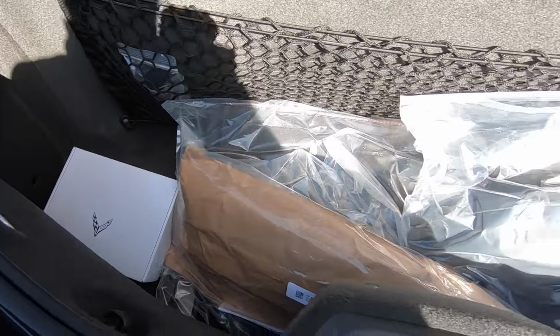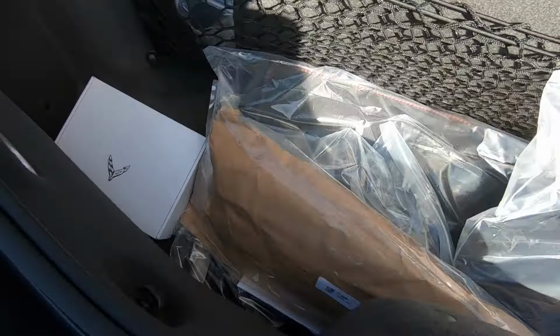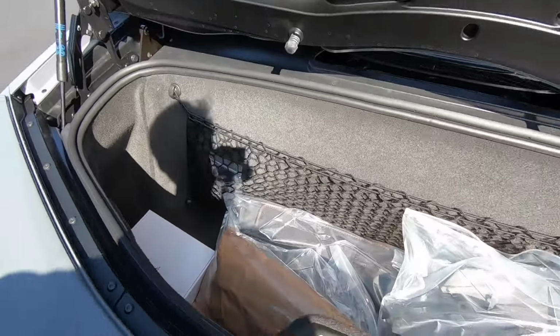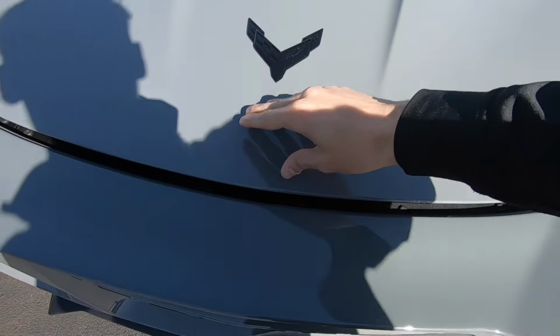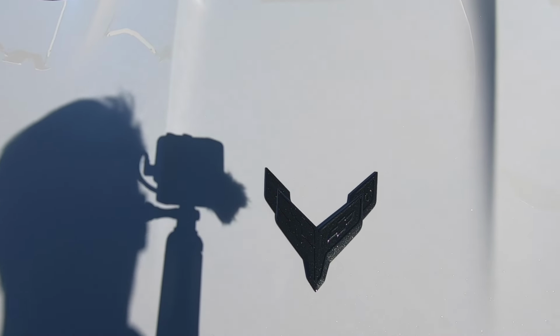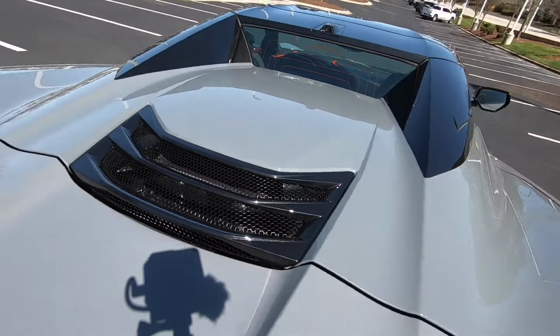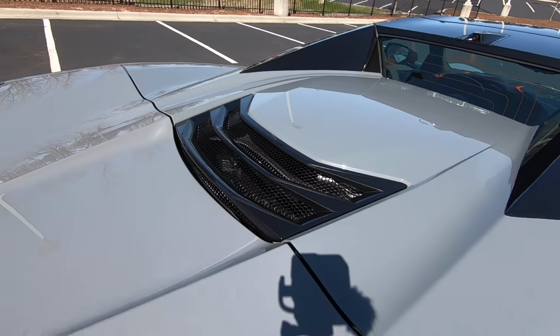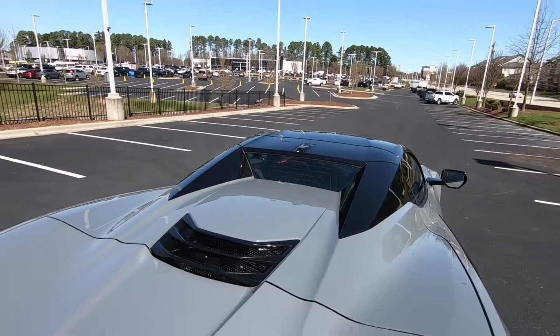So from the factory, you have all these components inside here to get your Z06 ready for the track. It's the front brake cooler deflection kit. You also do have your floor mats and a trickle charger right there. Same thing with the front trunk. It is soft close. And we have a black Corvette logo. Black around the engine exhaust, so airflow can come out of the engine and cool it down a little bit. And we also do have the black convertible roof.